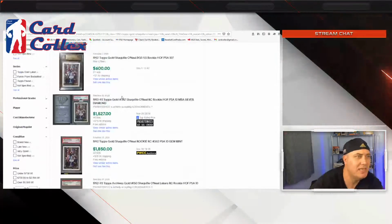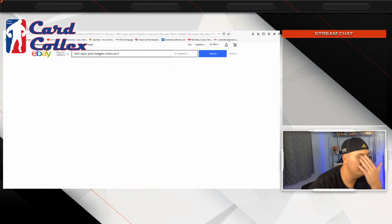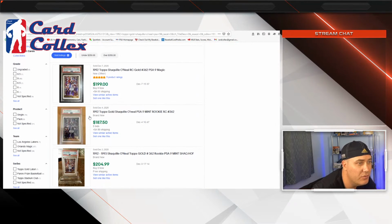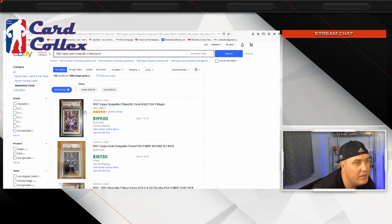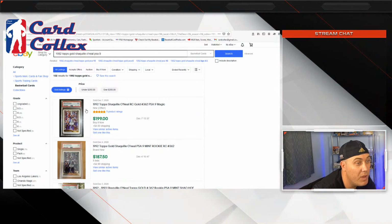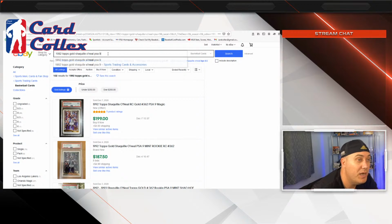How much is a PSA 9 Shaq Gold selling for? Because that's what you take into consideration. If you can buy a 9.5, okay, they're only selling for $200. All right, so that kind of makes sense. So if you submit a bunch of them and some come back 9s and some come back 10s, you're losing quite a bit on the 9s as compared to the 9.5s. That makes sense.